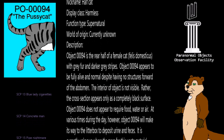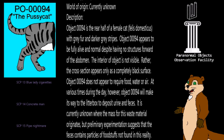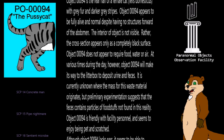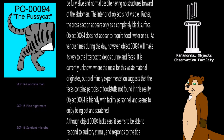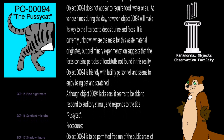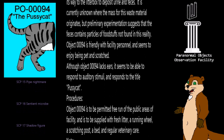The interior of object 00094 is not visible. Rather, the cross-section appears only as a completely black surface. Object P094 does not appear to require food, water, or air. At various times during the day, however, object P094 will make its way to deposit urine and feces in its litter box. It is currently unknown where the mass comes from, but preliminary experimentation suggests that the feces contains particles of foodstuffs not found in this reality.